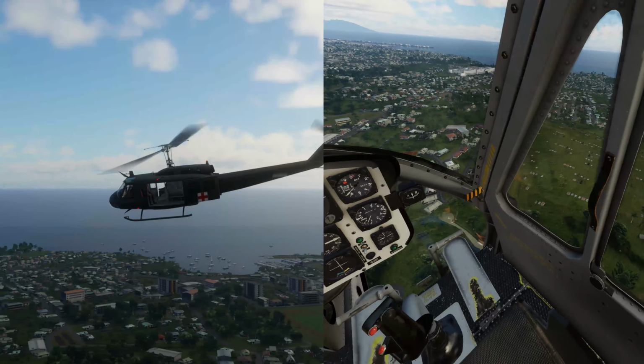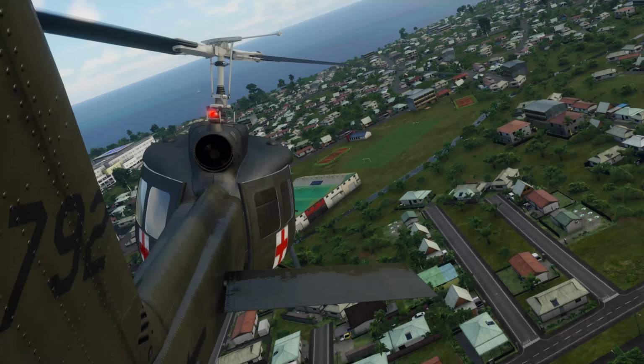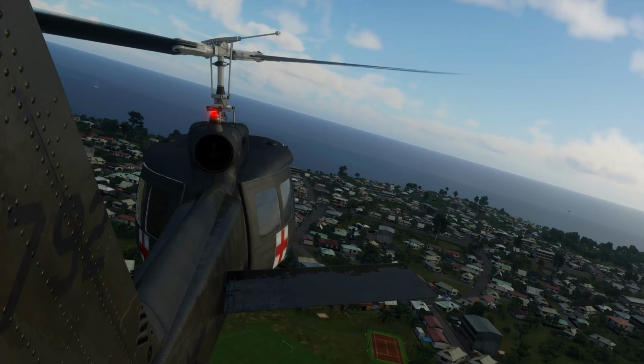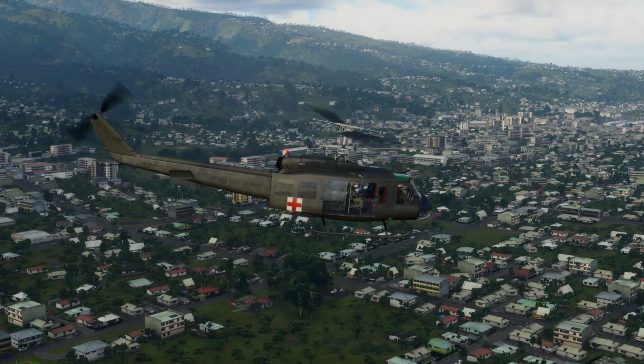So I'm very happy. I haven't run into anything yet with this model that is off. Like I said, I haven't done a full range of testing, and I don't plan to, but it's flying how I expect it to. I'm very happy with this update.